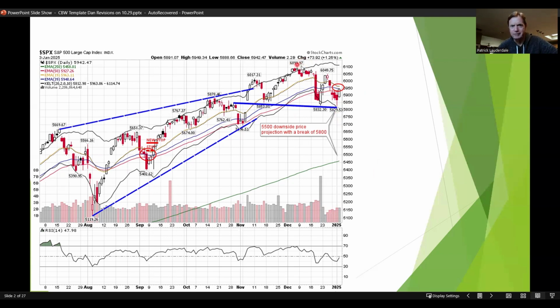My stop is up here at, let's call it, 6,100. So right now we got about 2.7% risk on the upside to short right here. And the downward potential is to 5,500, which is, I don't know, approximately 8-9%. So I think the reward to risk is really good. And let's take a look at a longer term chart, which will give you more perspective of why I think it could be a lot more than this.